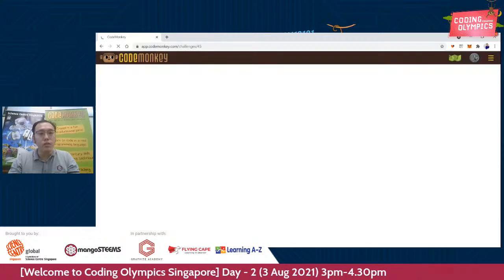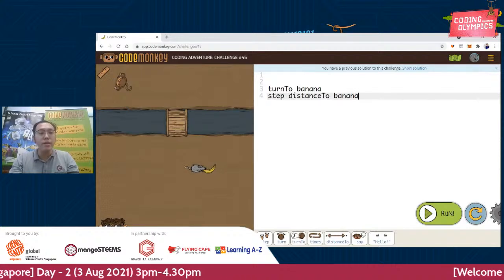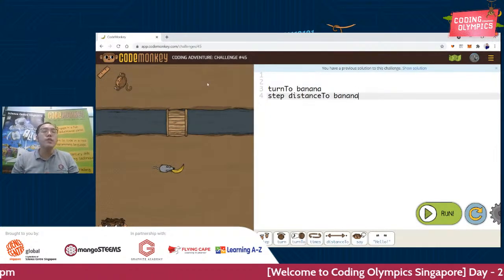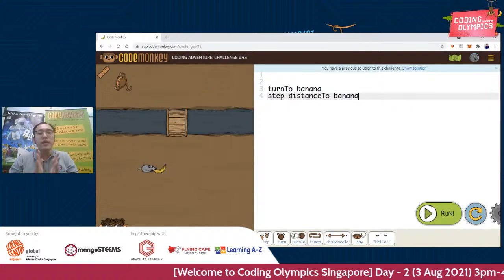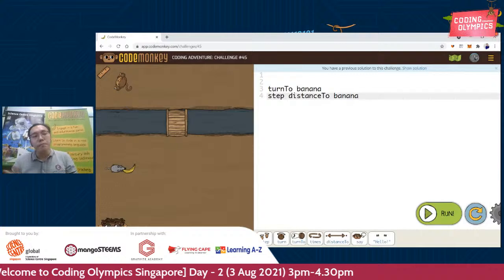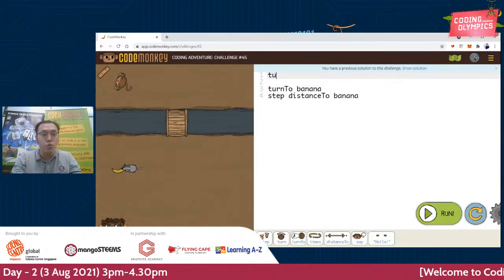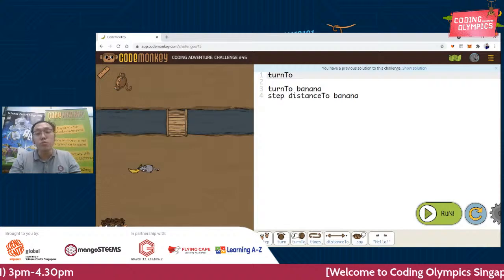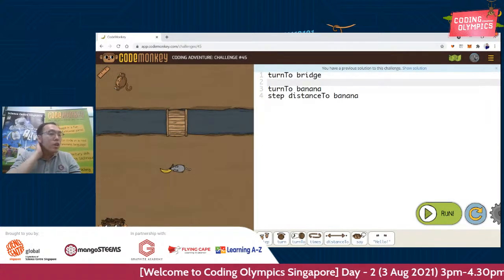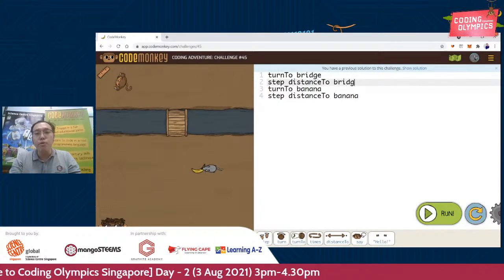The next thing we're going to move on to is challenge 45. In challenge 45, you will realize that the monkey again is facing away. Remember, every time our monkey is facing away from its intended position, we have to turn to the right direction. So my monkey must first turn to, where does he turn to? He turns to bridge. Why bridge? Because he needs to. After he turns to bridge, he will have to step distance to bridge.